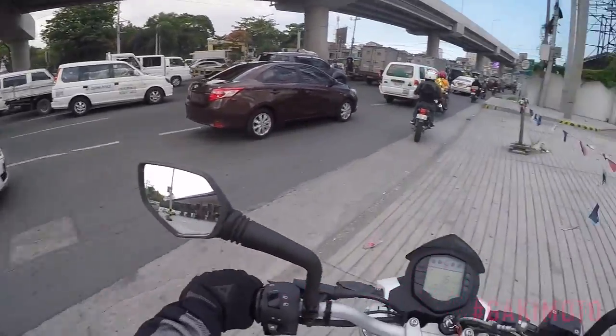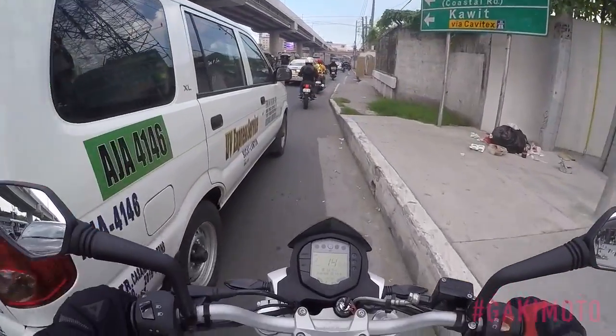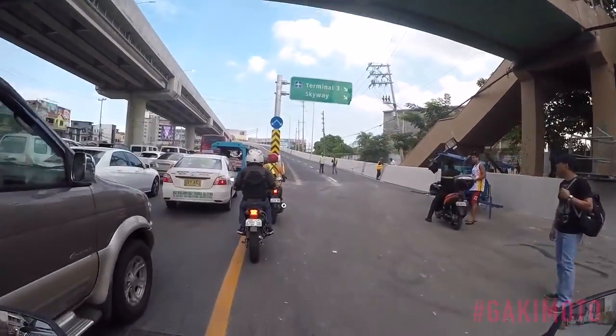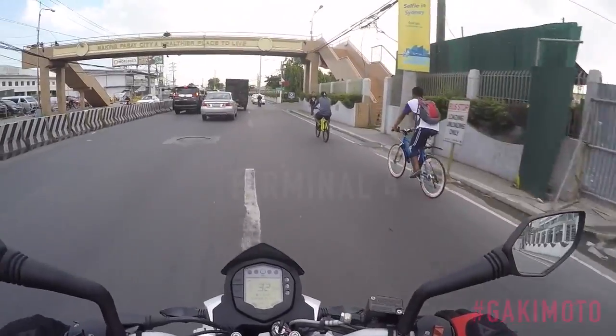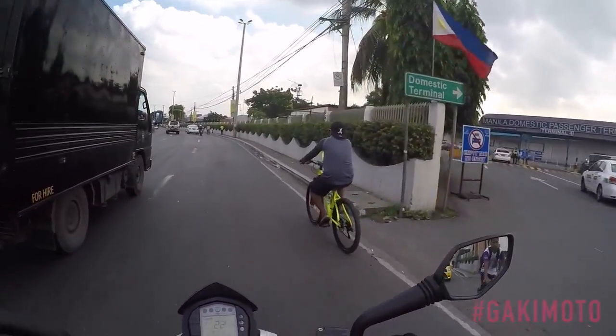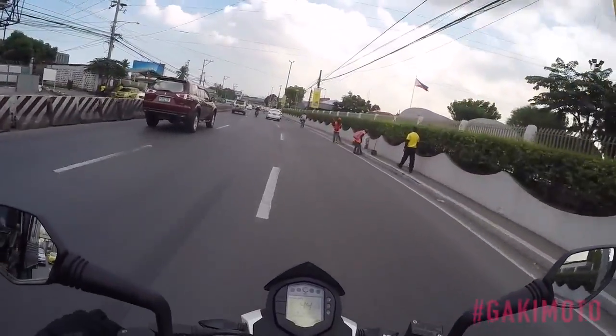I just took you through Terminal 1, Terminal 2, and now we're going to Terminal 4. I mean, look, to get to Terminal 3, you have a bridgeway already. How fantastic is that? And this is on my right. It looks like a Greyhound bus station. Terminal 4 looks like a Greyhound bus station.